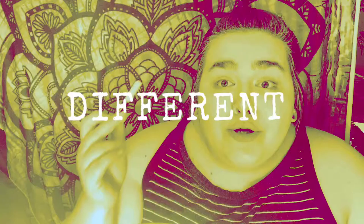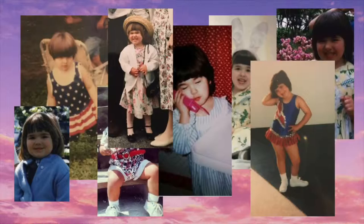Do a couple eyeliner looks and try to explain it mathematically, maybe, because I'm a math bitch. I love math. Math. I love it.